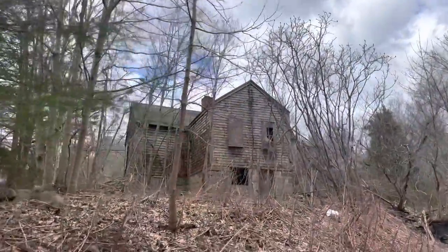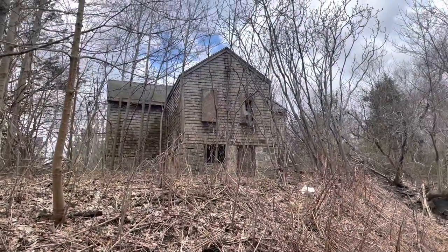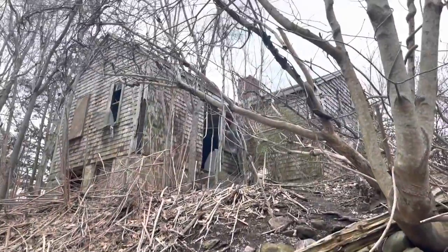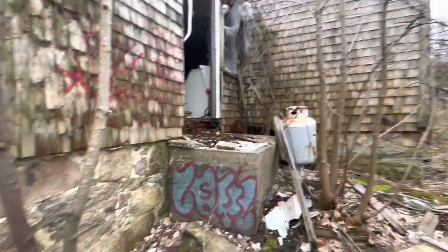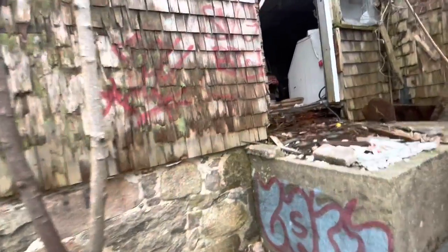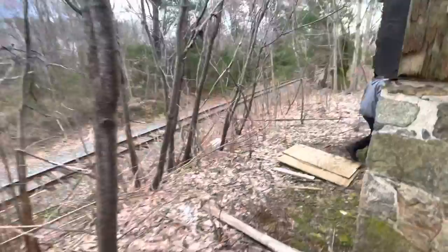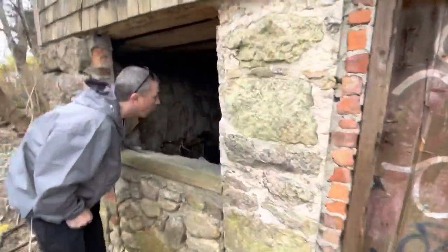Right? Dude, this place is old. All right, I'm just gonna put my light on my camera, but that's it right there. Yeah, this place has been abandoned as long as I can remember. Dude, I never even knew, like, seeing this place. Look at how old that stone is.